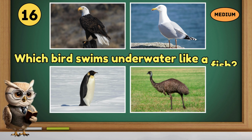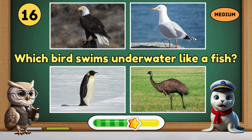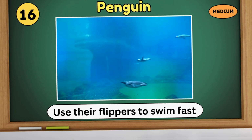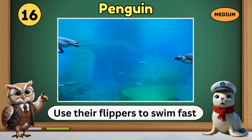Which bird swims underwater like a fish? The correct answer is penguin. Penguins use their flippers to swim fast and catch fish, just like flying underwater.